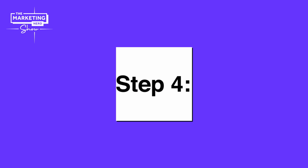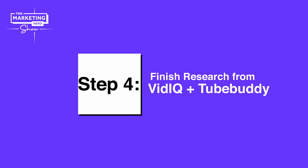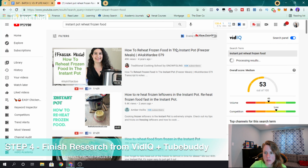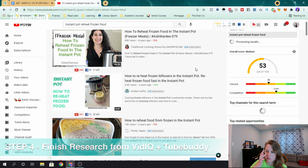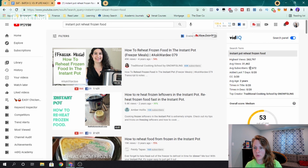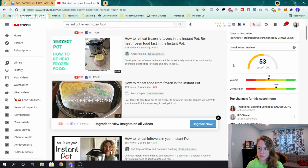So step 4, the last step, is to finish your research by using the vidIQ and TubeBuddy free extensions that I told you to download in the beginning. Why do we use these 2 extensions? Isn't search pool enough? These 2 extensions are meant to help you zero in on the idea that has the most search volume and is going to be the easiest to compete in. Search pool does not give you that information.